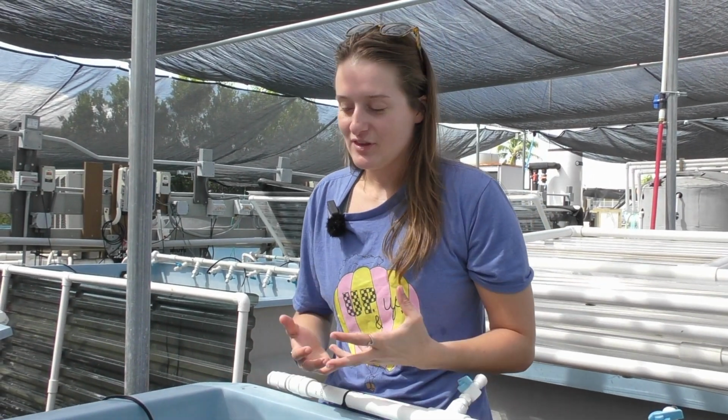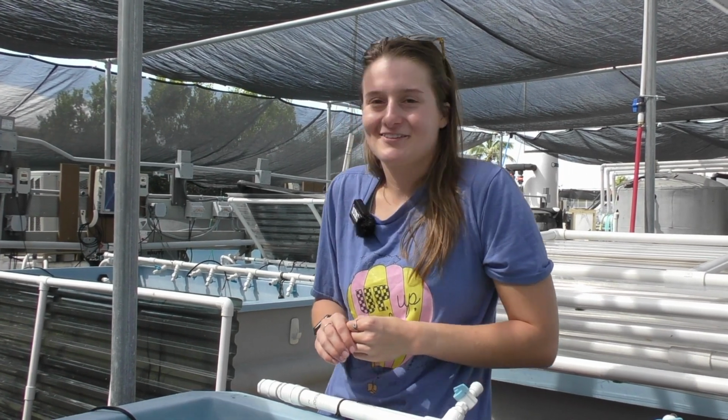But with these guys, we feed them every day because, like I said, we're trying to get them as hefty as possible. But for example, a lot of our tanks with the larger acroporas, we don't even feed. They just photosynthesize. But if we have some free time, we'll still give it to them because it's a better quality of life and it helps them grow a little bit faster.